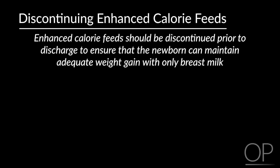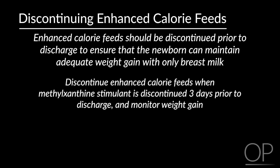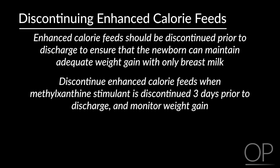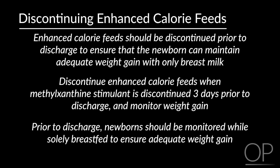Enhanced calorie feeds should be discontinued prior to discharge to ensure that the newborn can maintain adequate weight gain with only breast milk. Discontinue enhanced calorie feeds when methylxanthine stimulant is discontinued 3 days prior to discharge and monitor weight gain. Prior to discharge, newborn should be monitored while solely breastfed to ensure adequate weight gain.